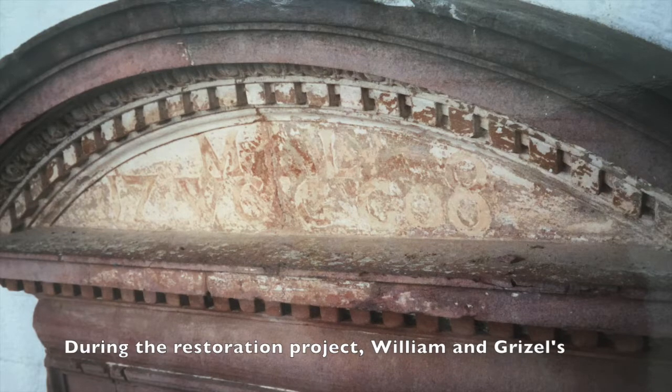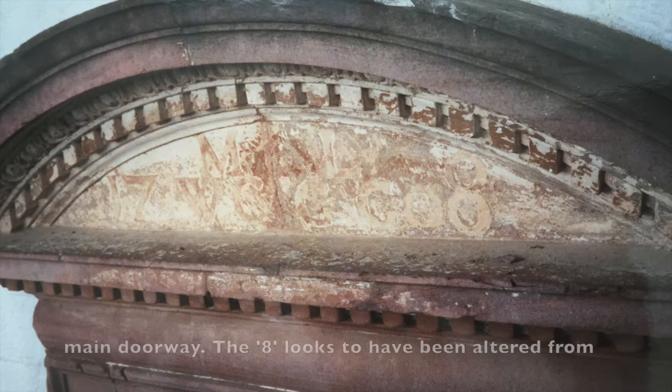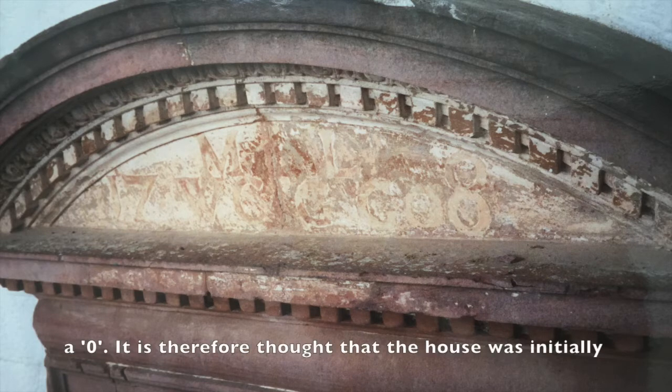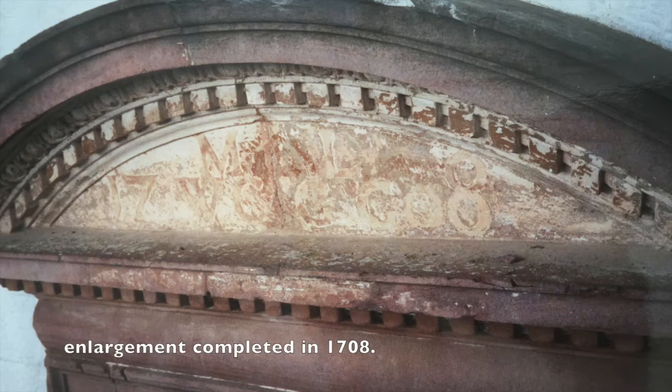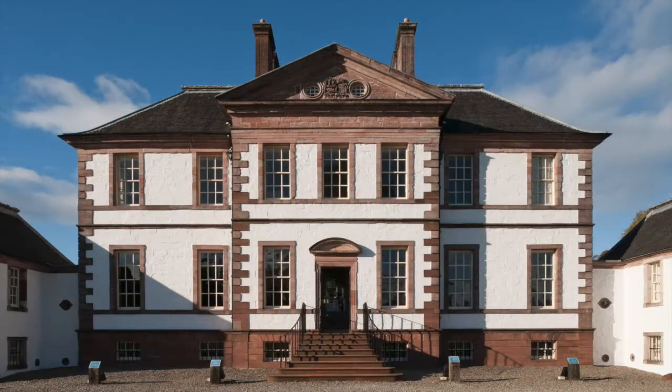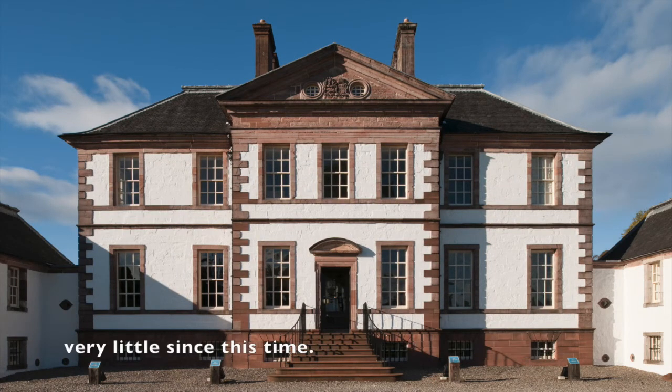During the restoration project, William and Grizel's initials and the date 1708 were discovered above the main doorway. The 8 looks to have been altered from a 0. It is therefore thought that the house was initially completed in 1700, with final alterations or an enlargement completed in 1708. The exterior appearance of the house has changed very little since this time.